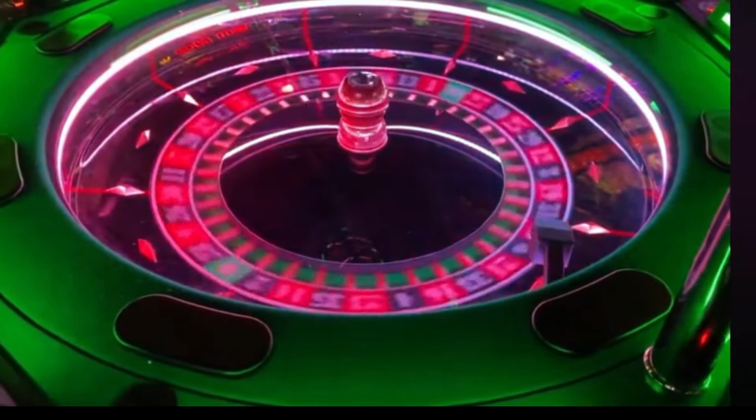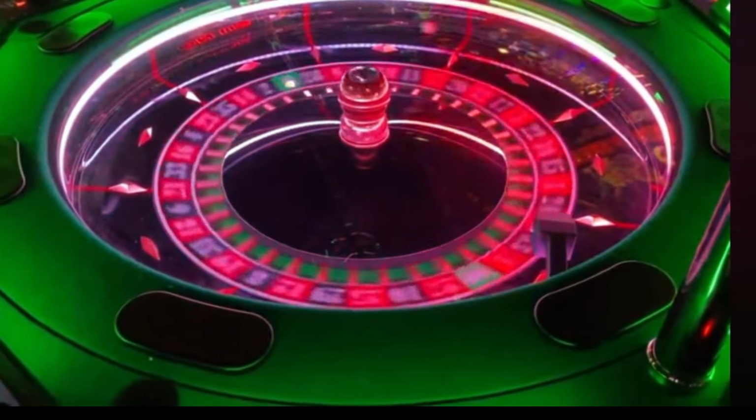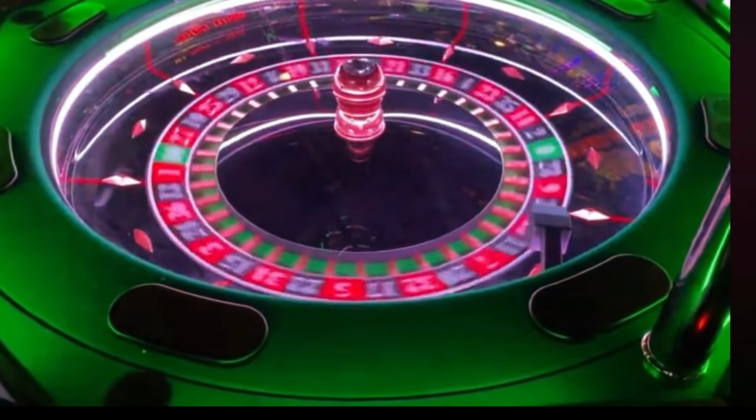Pretty busy place, Casino Royale today, and really the strip's busy. There's a lot of people walking around. It's early afternoon here, around 1:30, 2 o'clock, I think anyway.